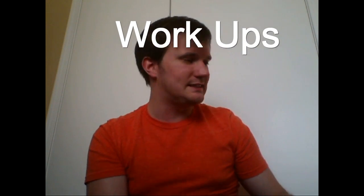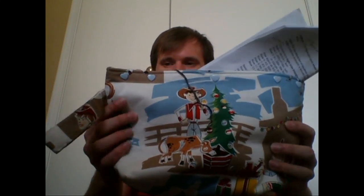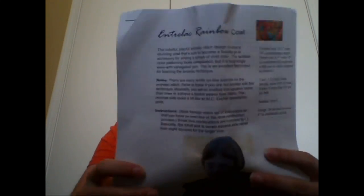So anyway, into the knitting. Let's talk about workups. So this is my WIP section, but this is what I am working on right now. And this is in one of my bags from Kate from the Bakery Bear. It's Christmas, but I absolutely love it. So what's in here is this shawl. It's called the Entrelac Rainbow Cowl. Not shawl, cowl.